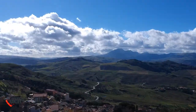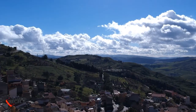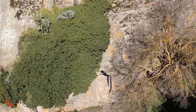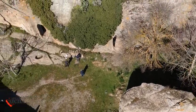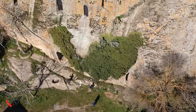And this is Alia, Western Sicily, 3,000 inhabitants. Even here, the stone and the alleys tell of ancient origins. In these parts, there is also the mysterious Grotta della Gurfa. In all these places, you will find true Sicily, peace and hospitality.